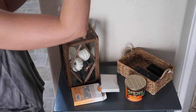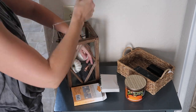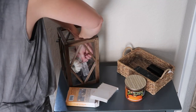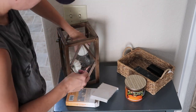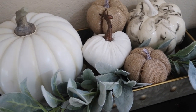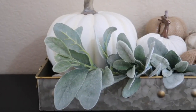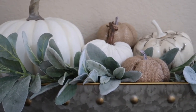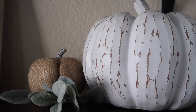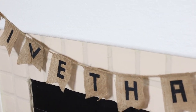I went ahead and just messed around with it, and I had gotten these twinkle lights from Hobby Lobby too, and wanted to put different neutral pumpkins into this lantern. So now you will see all of the areas that I've decorated in my home. This is the majority of the fall decor that I came up with. I am gonna spray paint that pumpkin white, but everything else is pretty much complete and I absolutely love how it turned out.